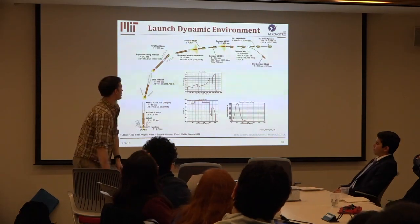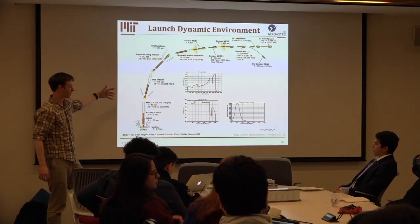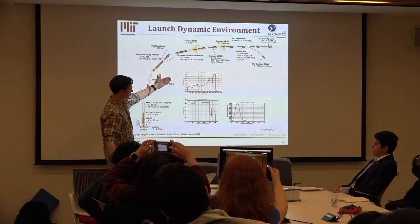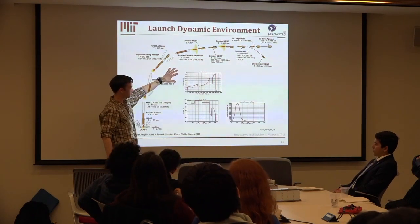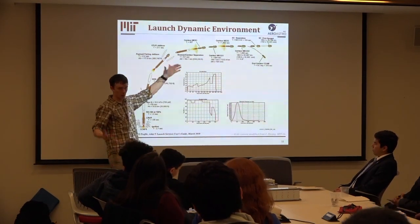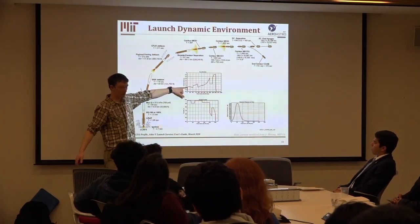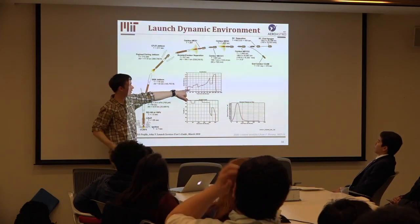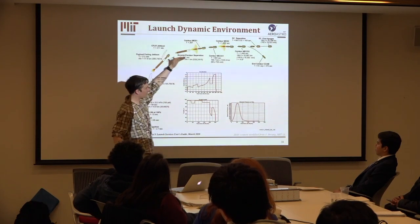Launch dynamic environment. So this is what happens to your spacecraft when it's on the rocket. You lift off, and then this plot shows you acceleration in G's. We're under gravity, so we're at 1 G. Your rocket starts off at 1 G, and then it starts to move, so it has to be accelerating away from Earth. And then you hit a peak, for this particular rocket, of like 5 Gs.